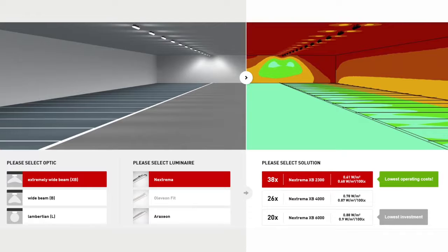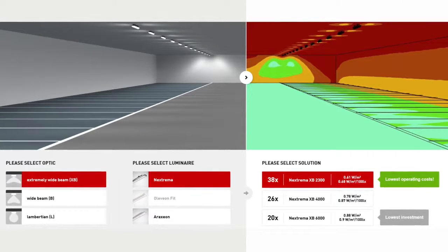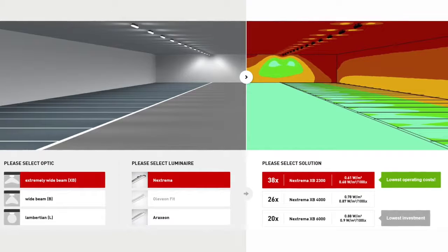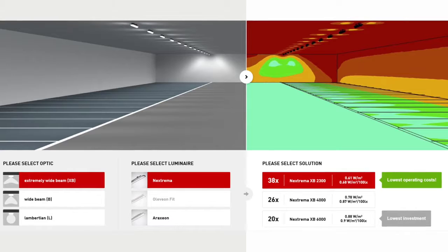When you start to look at more direct optics, narrow beam optics, you can achieve a higher level because the light is more direct. So therefore you need less luminaires, but the uniformity is less. And there's a comparison tool on the TRILUX website that allows you to drop in different optics to see the result that you can achieve. Generally, you'll find car parks in the main tend to have a ceiling height of around about 2.2 to 2.4 metres, which is quite a low ceiling height.